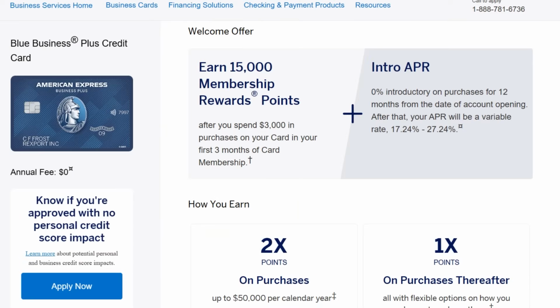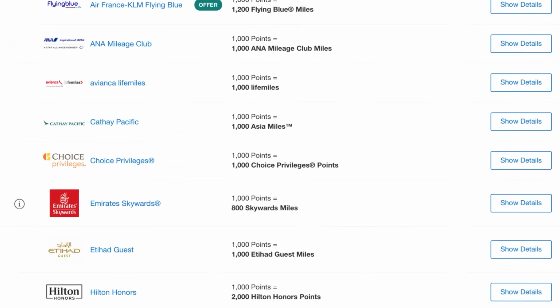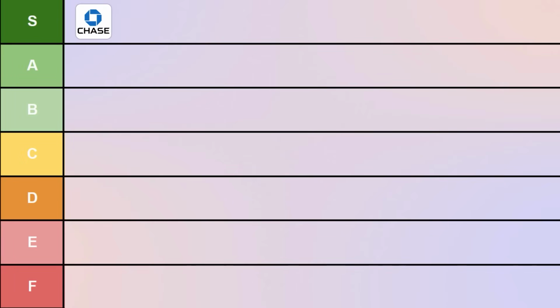Unless, of course, you're comfortable bringing in a Blue Business Plus card, which would require a business to apply and get accepted for. However, once you have Membership Rewards points, they're really valuable. The Points Guy pegs valuations at 2 cents per point, and that's thanks to a long list of transfer partners, as well as on the domestic side, Delta SkyMiles and JetBlue being two airline options. I'm ranking Amex Membership Rewards points just below Chase in the A tier.